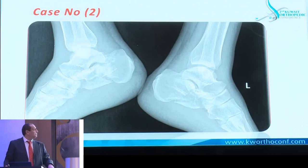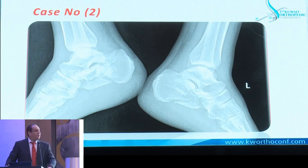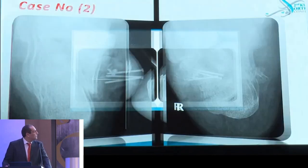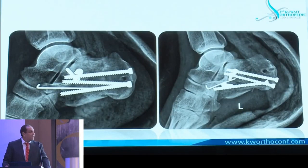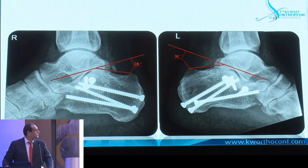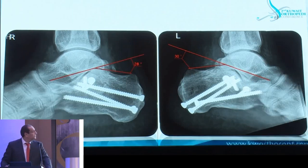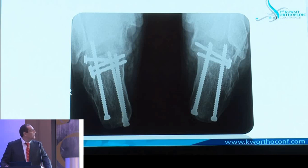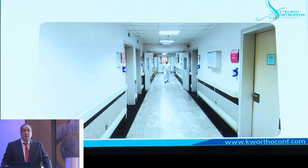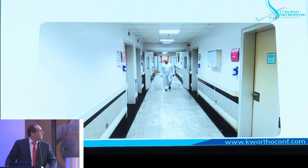The second case, this patient is 31 years old. He also fell from a scaffold and has bilateral displaced intraarticular calcaneal fractures, joint depression type. This is the axial view, both sides. And this is the immediate post X-ray. And this is the long-term result after 3 years. This is the axial view, both sides. And this is the patient's gait after 3.5 years.